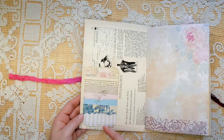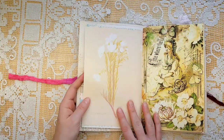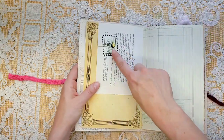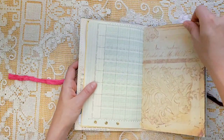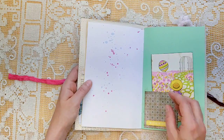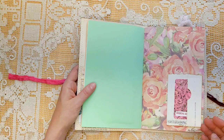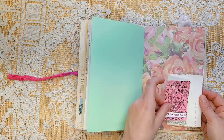And you'll see lots of collaged ephemera. There's a guest check. Various digitals. I don't remember where they're all from. If I do remember Seneca Pondcraft, I might shout it out. I believe this is TLC Creates Vintage. Got lots of collaged pieces, some scrapbook papers. This was from a vintage little book. Turned it into a journal card. It says Sunshine.